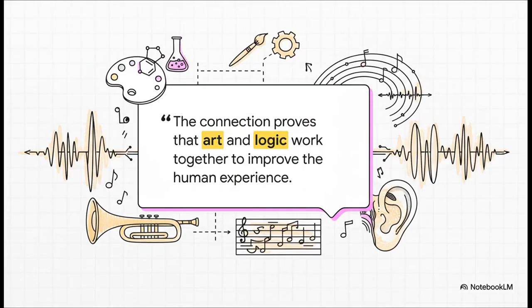And when you step back and look at it, it really brings everything together. Music is this perfect partnership. You've got the physics of the sound wave, the chemistry of the instrument, and the biology of how we hear it. It just proves that art and logic aren't fighting each other. They're working together to make the human experience that much richer.